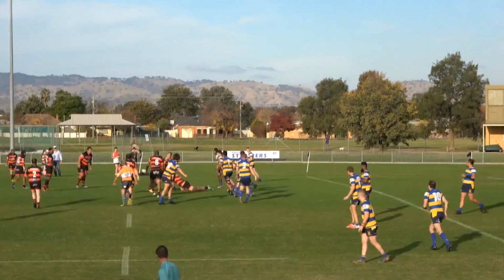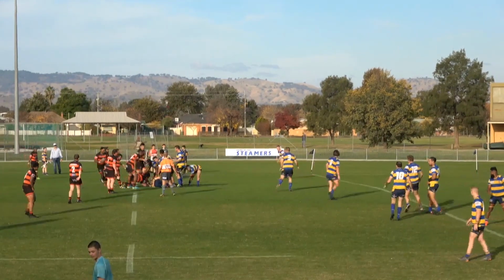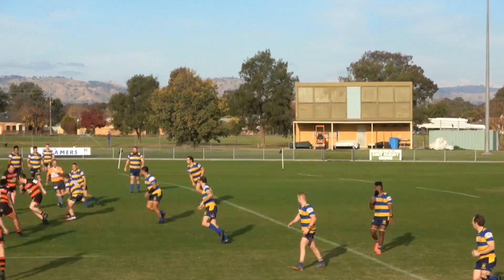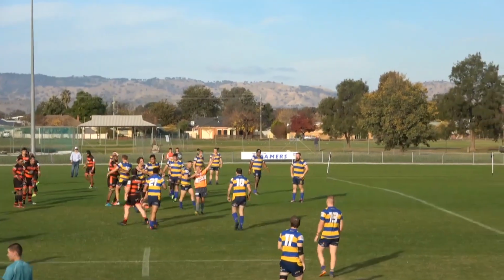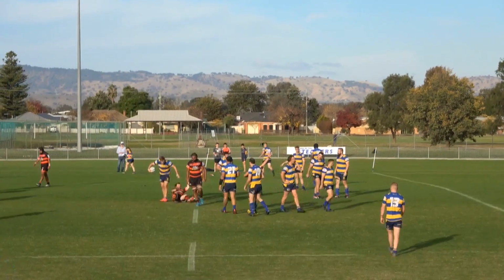Good run there by Tumut. They find the advantage line, but lost the ball, and Michio takes it into contact. Someone lost a shoe. It's a wild pass there, George Woods. So George Woods evades one tackle, and now the referee calls that a bit high. So we'll come back for the penalty there.